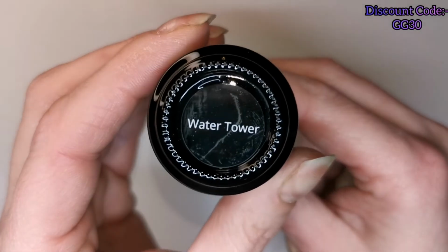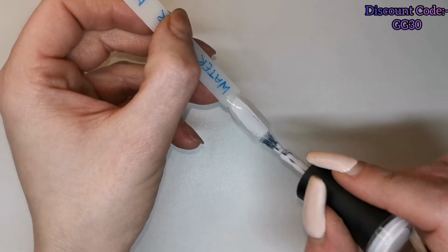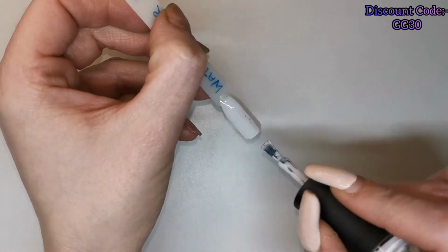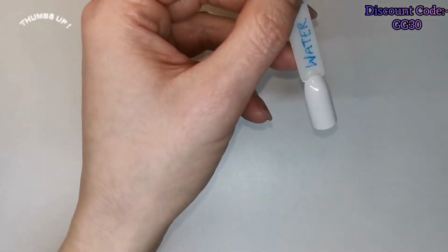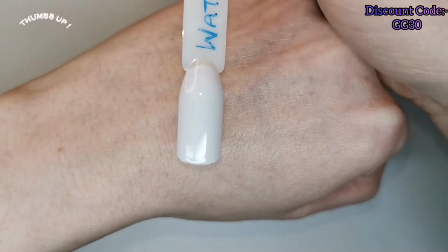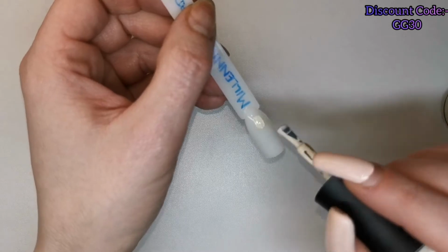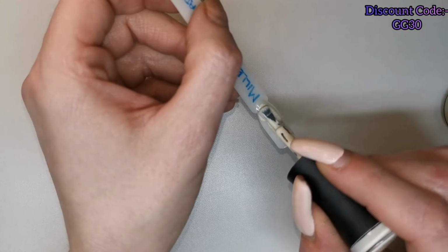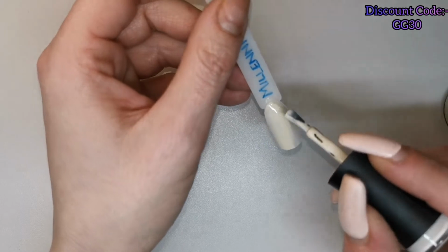And we've got Water Tower. That is beautiful, light, super light grey. Really nice colour. And then last but not least, we have got Millennium. Oh, I like this. It's like a creamy colour. Oh, I really like that.